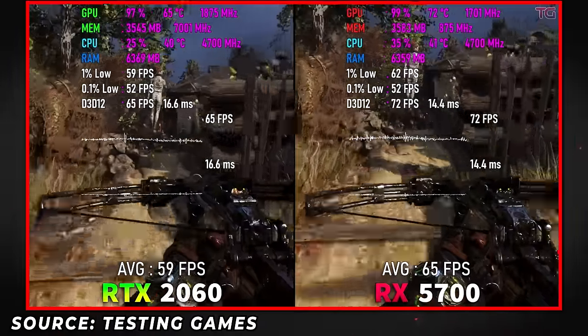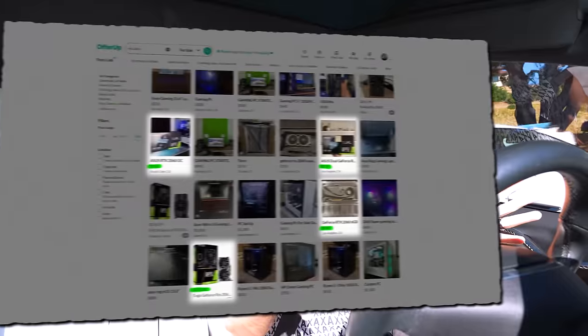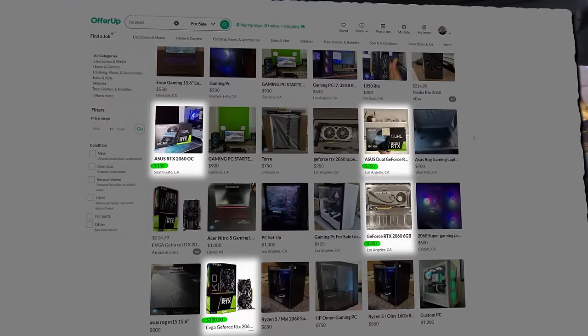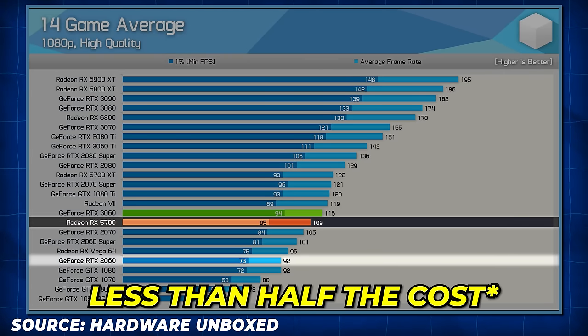What's interesting is that when you compare the performance of the RX 5700 against the RTX 2060, the 5700 does noticeably better in 1080p, but for some reason, people are selling the 2060 for a lot more. Yeah, I know. More than double the price, which is crazy to me. All because it has a shiny NVIDIA GeForce logo attached to it. It makes no sense why people would buy the RTX 2060 when they can get better performance for less than half the cost of the 2060 used.